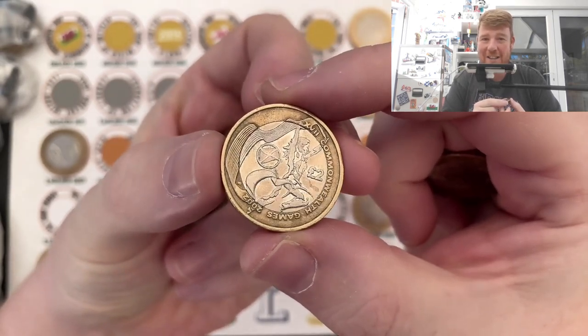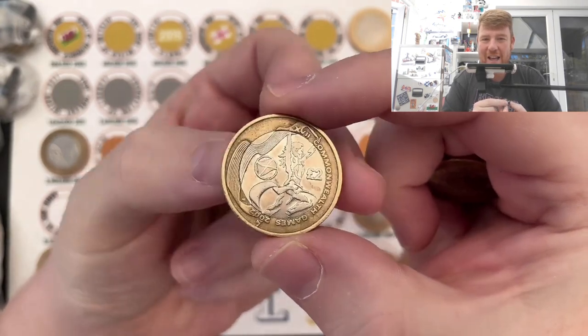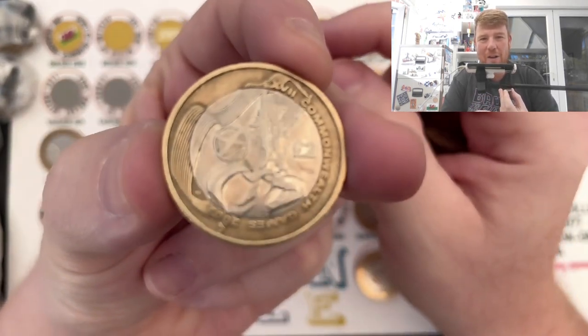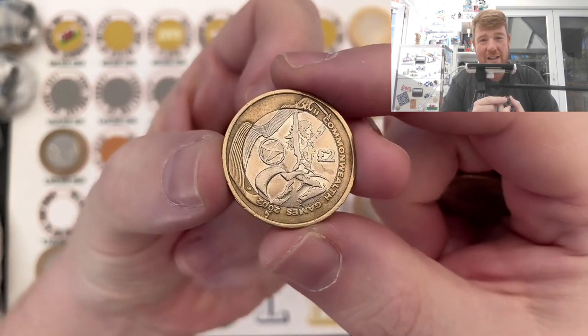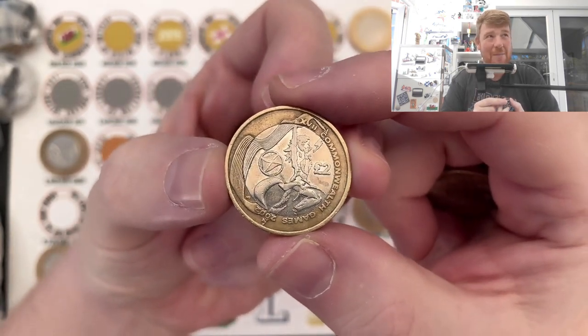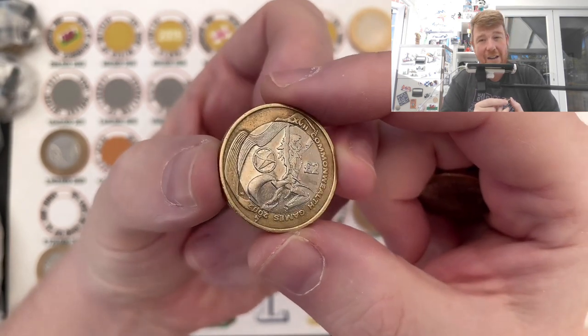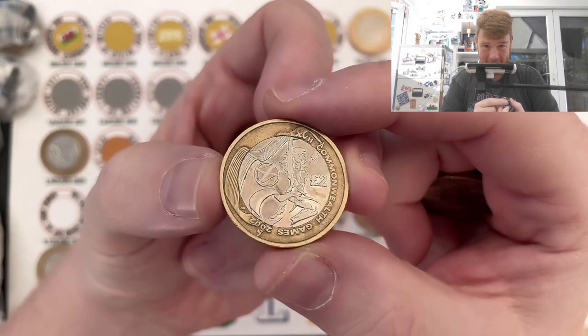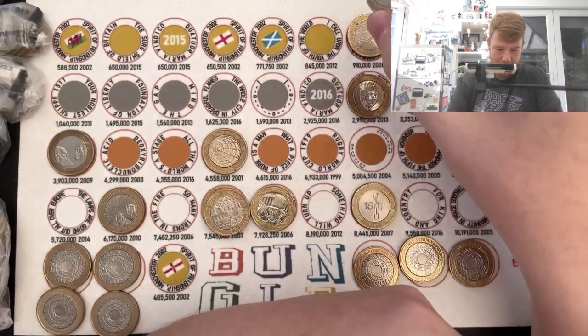And we've got a chance. This is a Commonwealth Games. It is Scotland. As rare as hen's teeth. Hardly ever see Commonwealth coins. If I was going to find any, this is the most common. This is the one that we find the most. Maybe in 3.5 years of the channel we've found 5 or 6, 7. Maybe. And the mintage is 700,000.